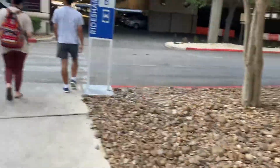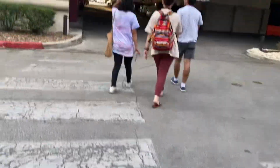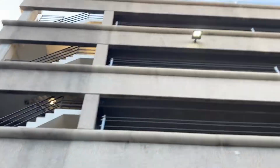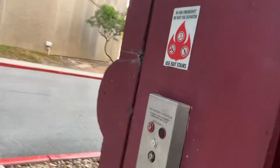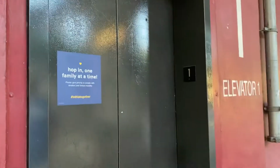Alright, this is the elevator at the, I believe this is the Northeast parking deck. This is the Macy's parking garage at North Star Mall in San Antonio, Texas. Last time we were here, the call button didn't work on one. Let's see if it's working now. Let's see, if not, we'll go to the second floor. Yay, it works. Perfect. Now we don't have to go to two.